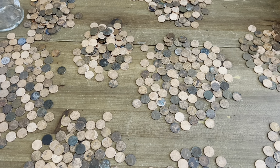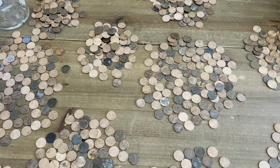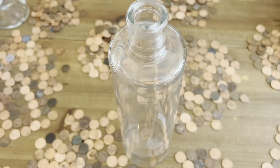Wow. Wow, you guys. Wow. In this little jar was $14.41. Now I gotta put them all back in here.